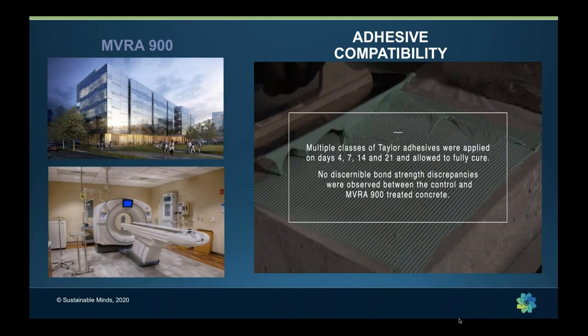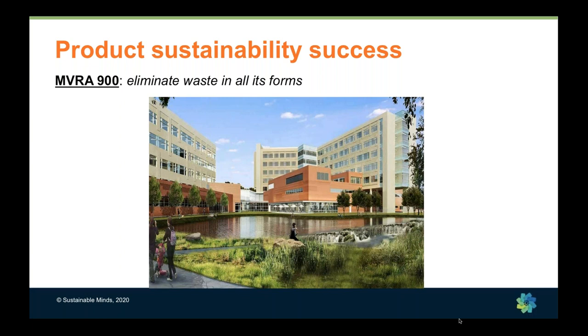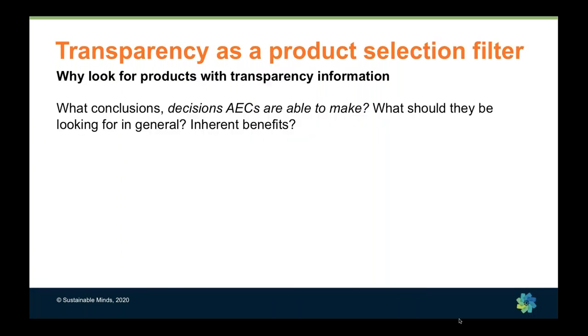Again, two other projects: a large healthcare facility in Ohio, and then a smaller imaging project. Now, the product sustainability success, on what I said about eliminating waste in all its forms: this healthcare center featured Mount Carmel Hospital System, another 600,000 square foot project that also shaved off about 3 months in construction, because of the ability to change processes and the focus on process transparency that our product allowed. And 3 months' value to a hospital owner on a 600,000 square foot hospital is quite substantial.